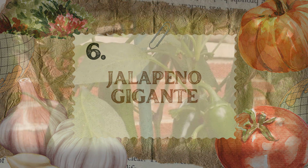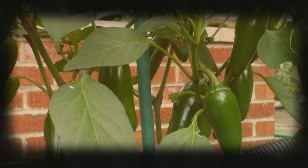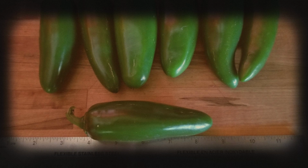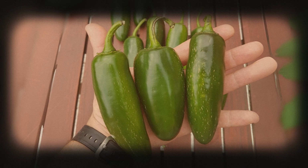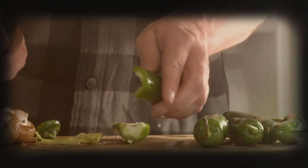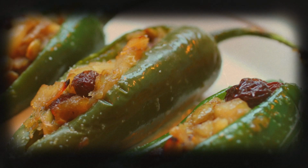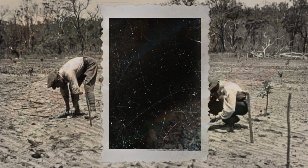For anyone who loves the kick of a jalapeno but wants a little more to bite into, Jalapeno Gigante delivers in spades. These jumbo peppers often reach up to 6 inches long and are noticeably thicker and heavier than standard jalapenos. They pack the same classic heat, but their larger size makes them ideal for recipes that demand something more substantial. Think stuffed poppers, grilled peppers, or bold homemade hot sauces.